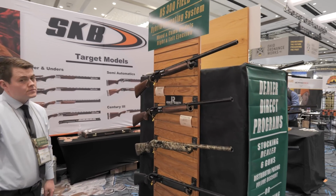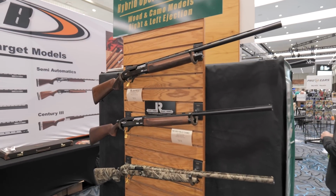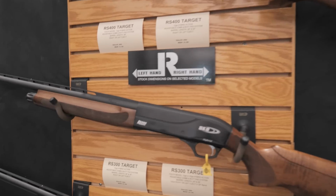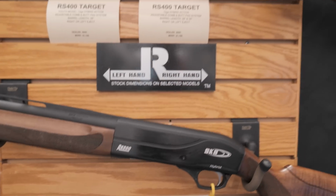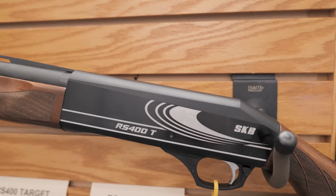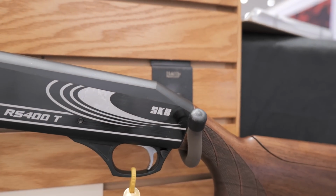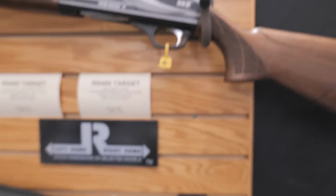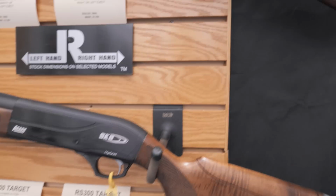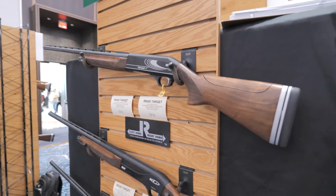SKB, of course, makes sporting guns, whether it's in the HS300, a few of them there, or the RS300, which I've reviewed already on Target Focus Life, or the newest version, the RS400T. You can see the receiver is cut a little bit different than the 300. Some of the checkering's a little bit different, otherwise pretty similar guns. Those are left or right-handed options.